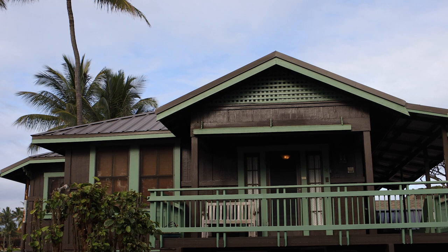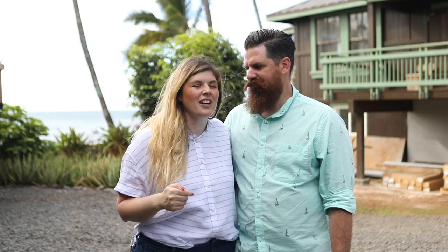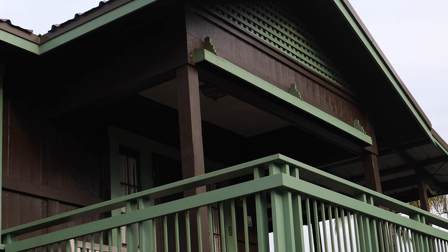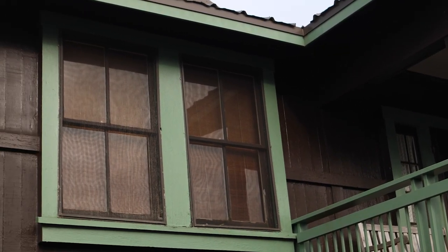When Garrett and Jess first told us about the house that they had found, I think they said it was built in the middle of the century or something. Then we got here and it's like, oh no, this is a 1920s, maybe 1930s bungalow, which is totally up our alley and everything we love about old houses.